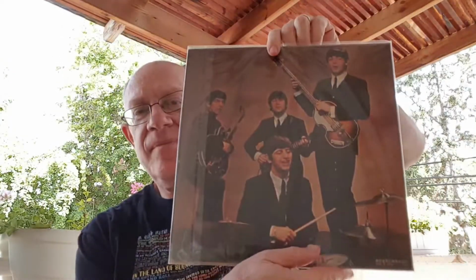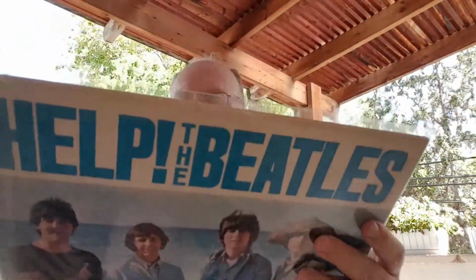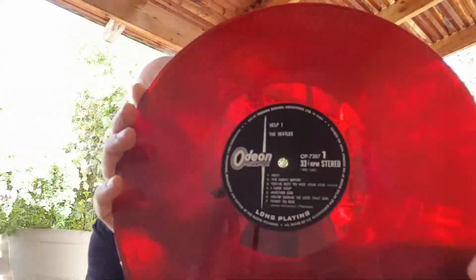Another, the same Beatles number 5, this time on Apple. The vinyl is second press Apple on the black vinyl. Next one, I think I've shown it back in 2014. It's Help, and you've seen the gatefold inside. It's like the British front cover, but the back is definitely similar to the American, not the same, but still similar. Help, the Beatles on the original Odeon with the red vinyl stereo label.